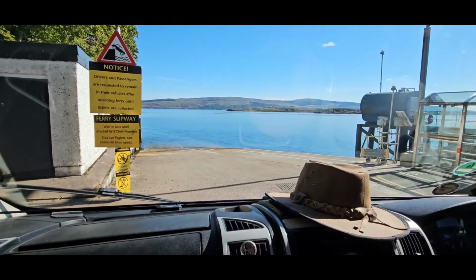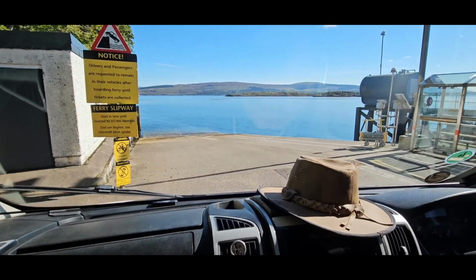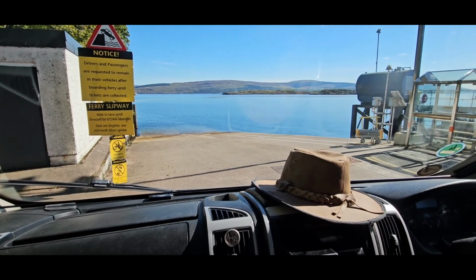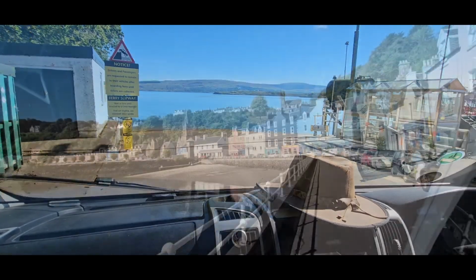So we've come up to Tobermory to see whether we could get the ferry that goes across. I mean, just looking at that slope, I don't think there's any way that's going to happen for us. So, okay, back to Craigmuir and Oban then.